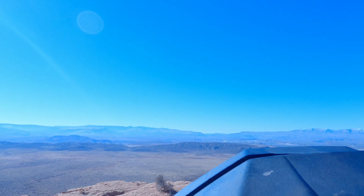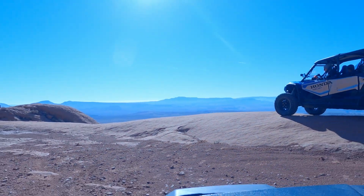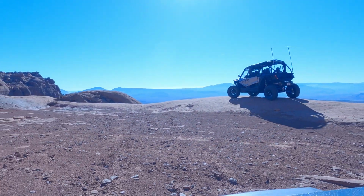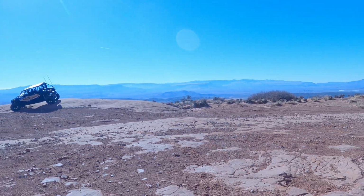This part of the maze has some of the best views of the entire trail and is also home to an obstacle called You've Got to Be Nuts. It is a tall and steep climb, and the bypass to go around it is also somewhat difficult.